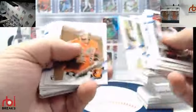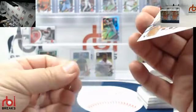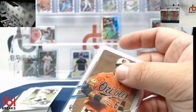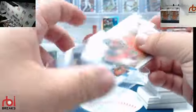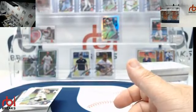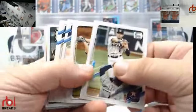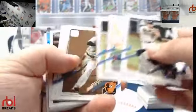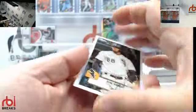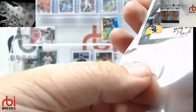Be a Mount Castle coming up here. There we go. Here's another nice hit for the White Sox. Luis Robert, 52 Chrome, to go along with his short print.